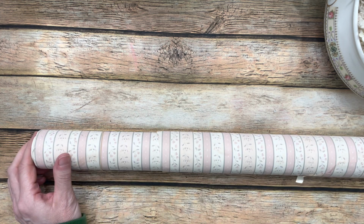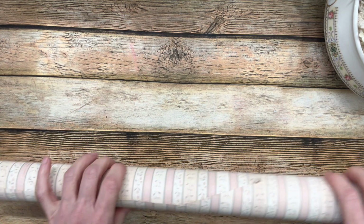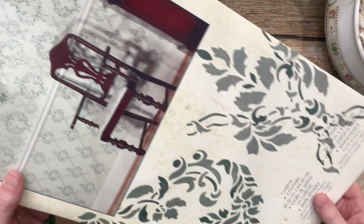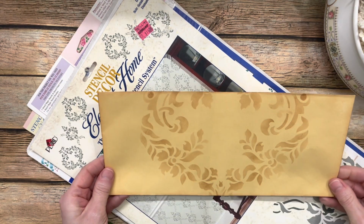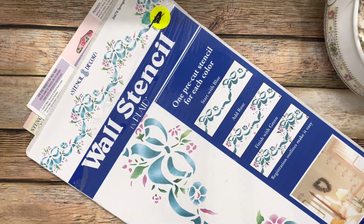I found some wallpaper, which finding wallpaper here is really hard. I don't ever find any of the wallpaper books. So, it is what it is. I did find some more stencils, which I'm pretty excited about. This one is why I bought it, really, because I loved this image, and I did it on an envelope, and I think it came out really pretty. So that was in there. This was all grouped together. And then this was in there.